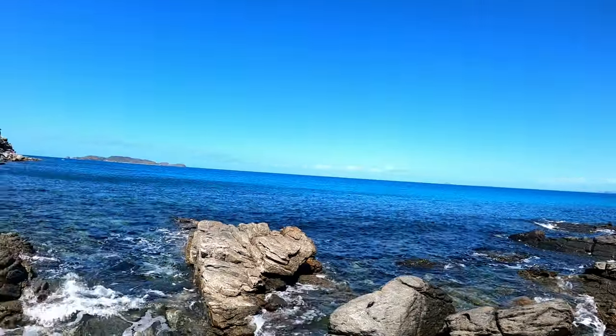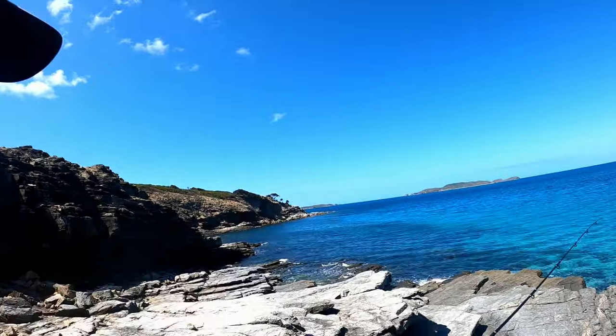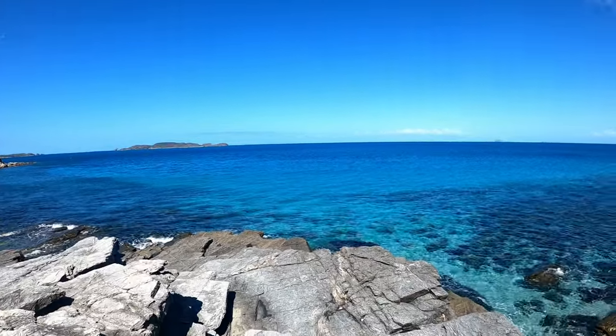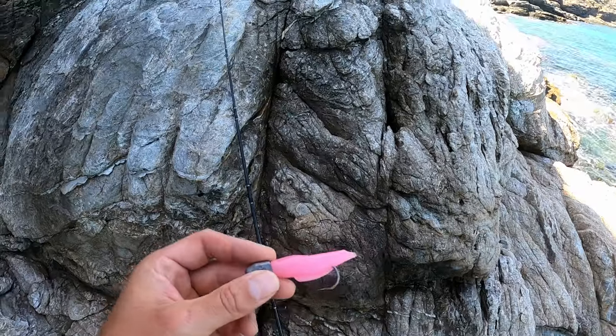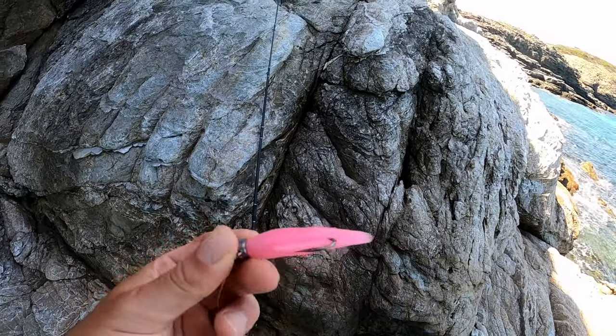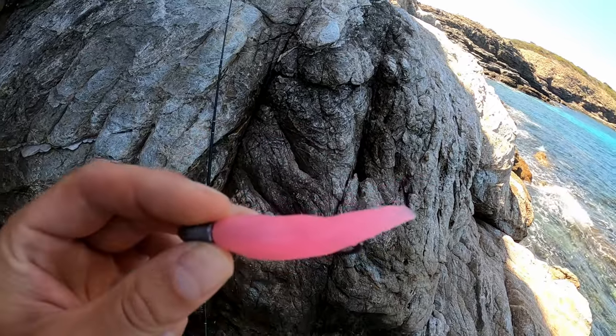I'm gonna go for a fishing mission. There's a spot. Wish me good luck. I'm so pumped. I'm gonna catch something. There's gotta be a fish here for sure. How can it not be? Something with very sharp teeth ate my bait. Look at that, missing the paddle. Crazy.